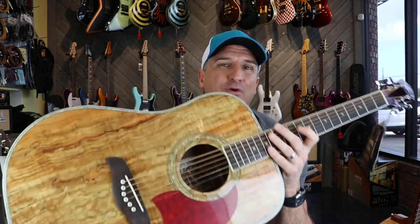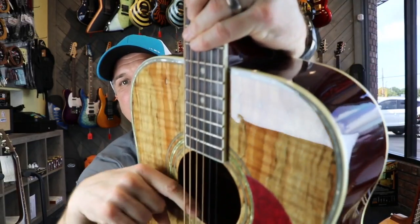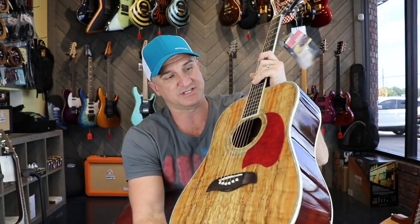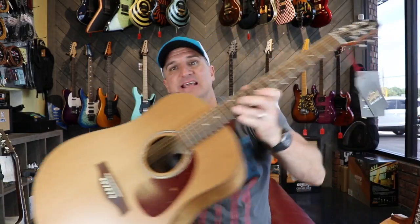It really does. So this is a little bit of an upgrade top, but it's still a laminate top. It's not a solid top guitar. Again, if you could see inside there, they've got a filler right there. The wood stops right there. It's a laminate top. It is not a solid guitar, but for $150, you're not going to expect that. It jumps from there to this guy, this range.